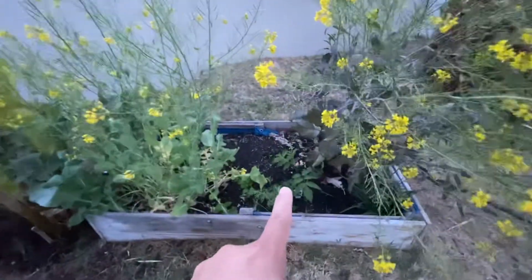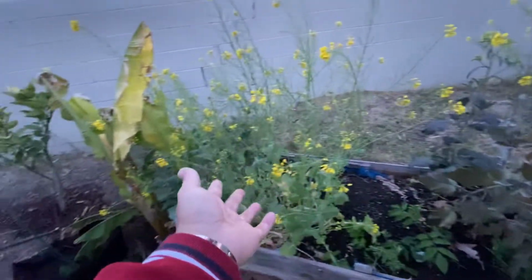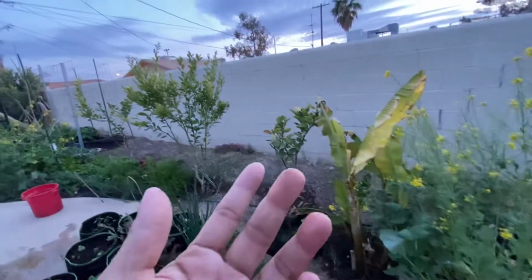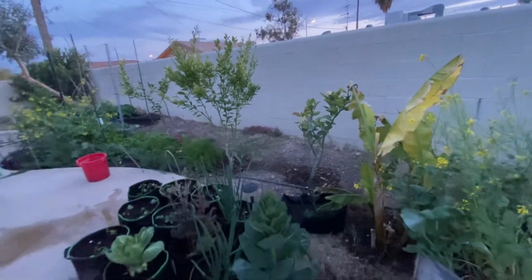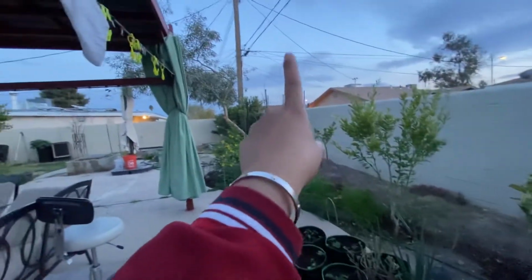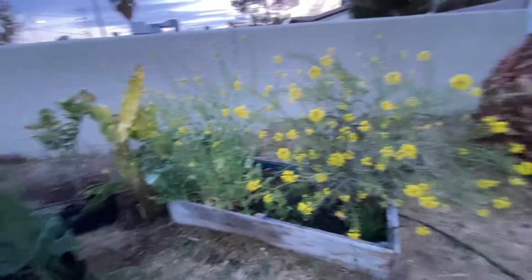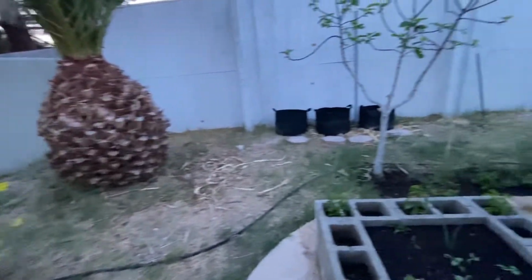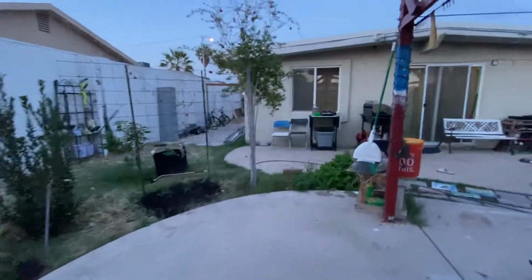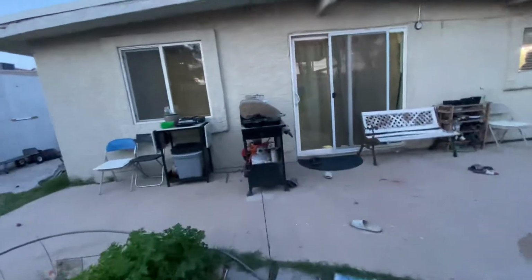My elderberry. This is Japanese mustard and my Asian green. The banani. Yep, I think I've already shown that. Orange, calamondin, lemon, persimmon. These stuff. Yeah. And that's it. That's it. And I need to water the seedlings.